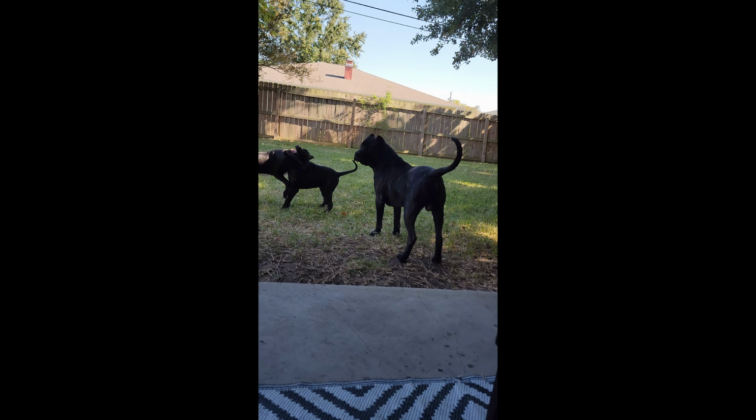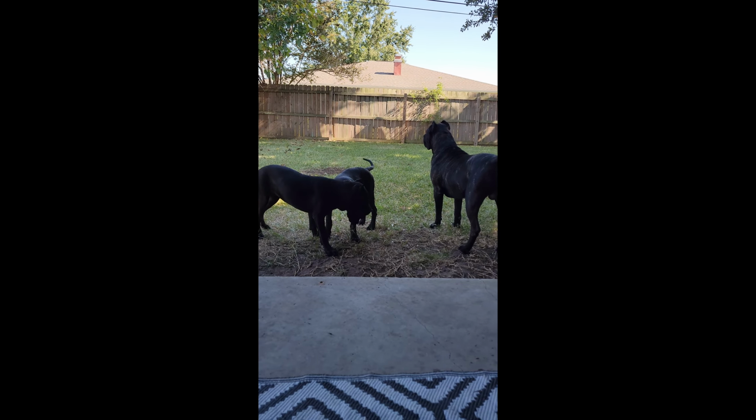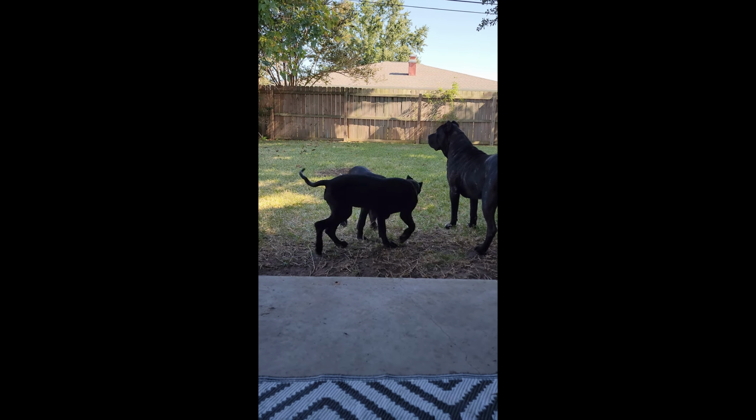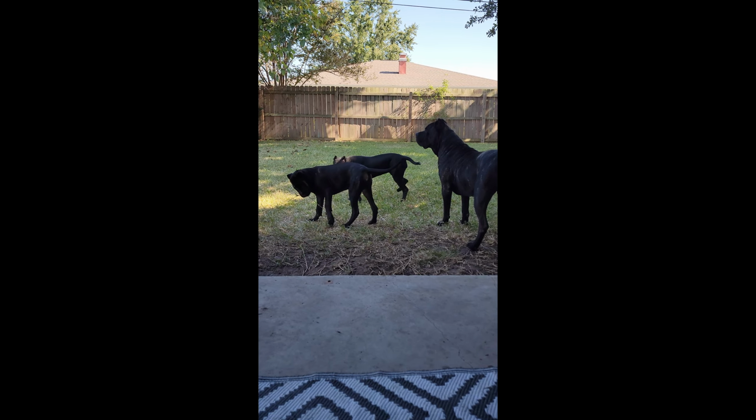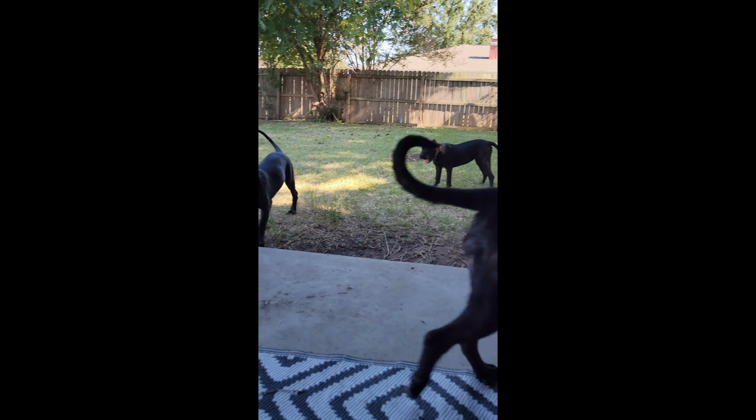In the house, the pups were sleeping in a kennel just so they can get used to that. We couldn't really keep an eye on four dogs at one time, so it made it a bit easier. The big dogs would sleep in a room with us, and the pups would sleep in their kennels.